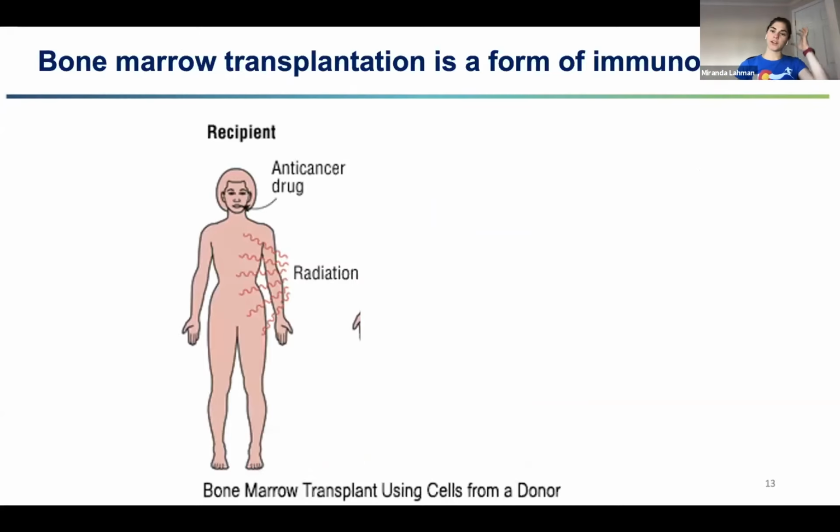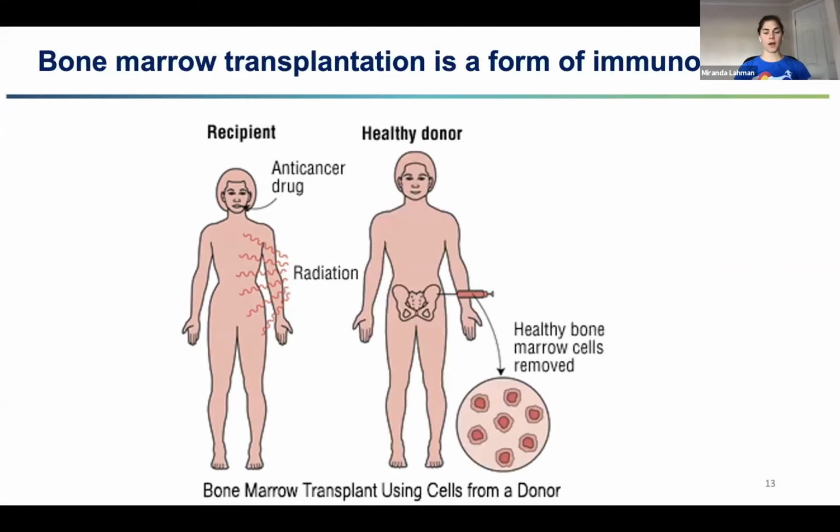So in the context of bone marrow transplant, that's almost what you're doing, but instead of taking the brakes off your own immune system, you're giving the patient a new immune system. So bone marrow transplant is a form of immunotherapy. It starts with a recipient who is probably receiving some sort of anti-cancer drug, and they receive some radiation. What those do is they actually sort of ablate the recipient's natural immune system. And then they take bone marrow from a healthy donor. Many of your immune cells actually originate in the bone marrow. This is sort of the birthplace of many of the immune cells.